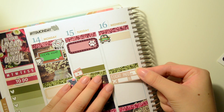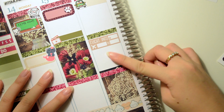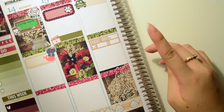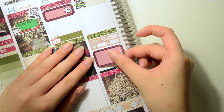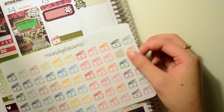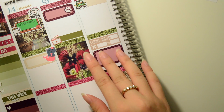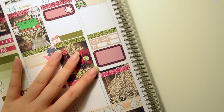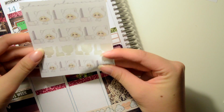Next, I'm using a flight tracker. These are from Caress Press. I was actually explaining in the video that I didn't have any colors that really matched with this kit except this beige tannish one, and I just noticed that I've only used maybe 7 of the flight trackers and I'm already running out of choices, so I felt like I needed a new one. And I understand why now Andrea has so many, because sometimes you just can't find the right color all the time.